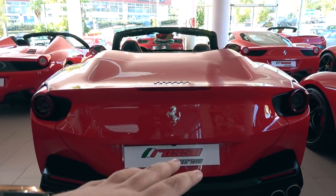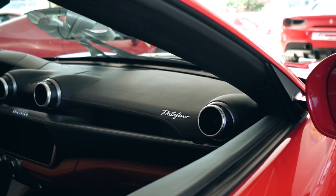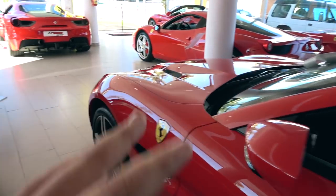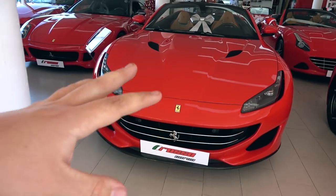Now something that's quite interesting is the Portofino. Now I know you guys have probably seen loads of videos on these, but this is actually the first time I've come up close with them. And I'm actually really impressed. I think the things they changed compared to the California just give it a little bit more of an aggressive look. But I tell you what, a pretty car.